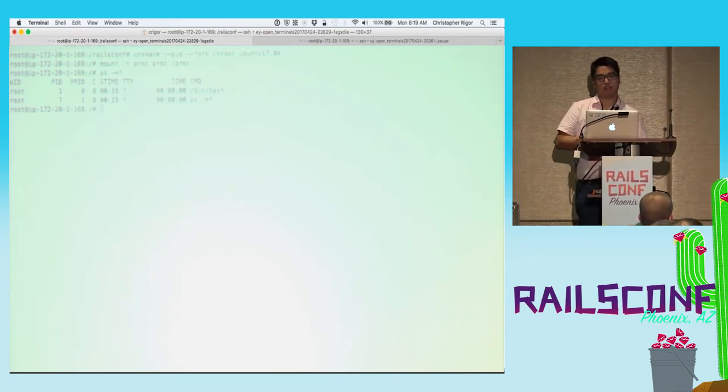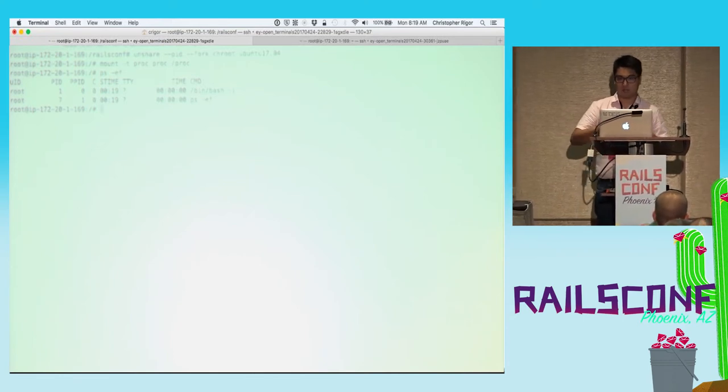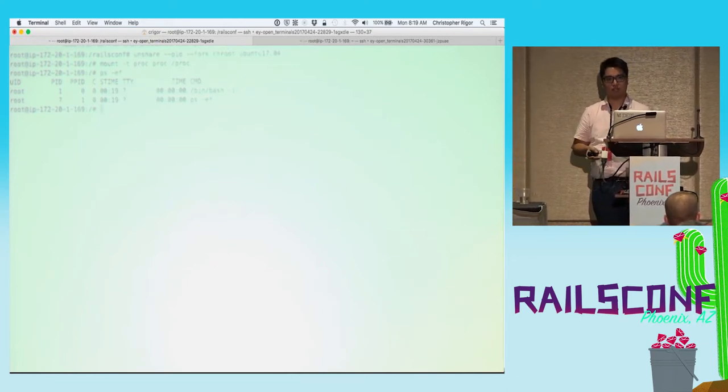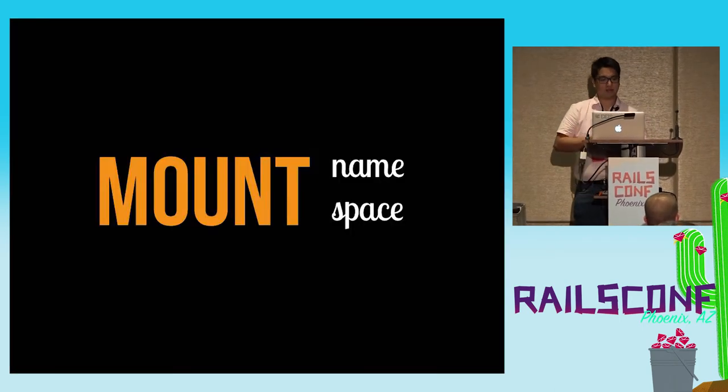And why is this important? When people run containers that were created by someone else, you don't want that container to be able to go to the host and just kill any process, right? So next is the mount namespace.